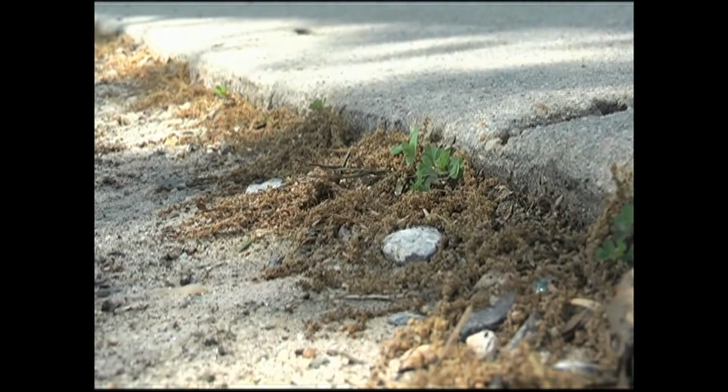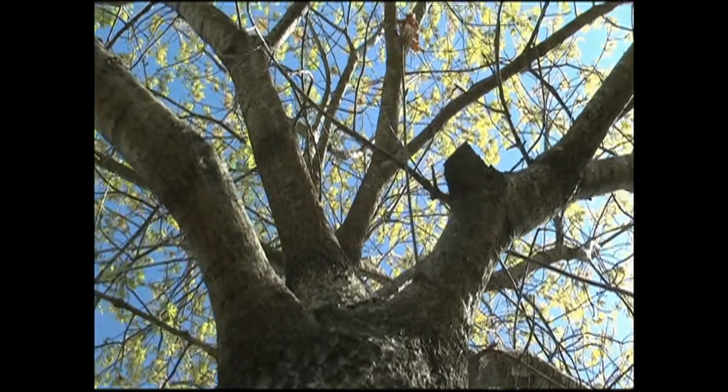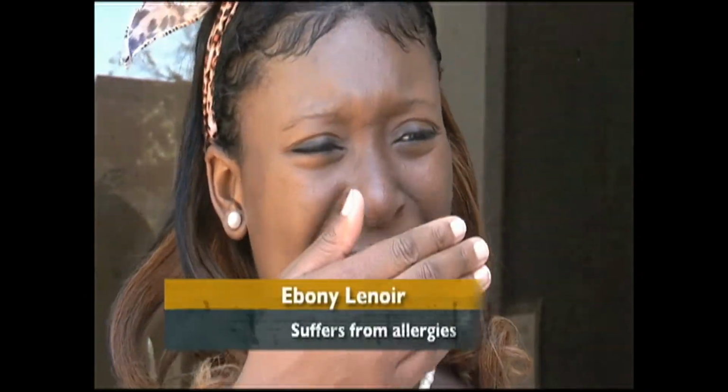It happens every year when the weather gets warmer, pollen season, and allergy sufferers aren't getting a break. And when I go outside, it's a whole bunch, I just put my hand over my nose. It just does something to me.